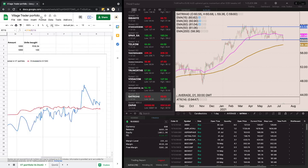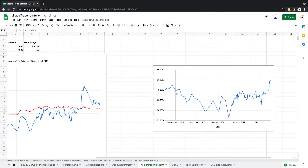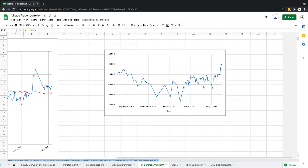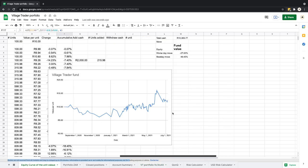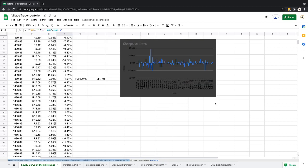Let me expand the graphical representation a little bit. Here's the graphical representation of my portfolio against the Top 40, and of course the graphical representation of that outperformance. I did underperform the Top 40 for some time. The outperformance is a recent thing. As you can see, the equity curve is starting to make higher lows. It's nice, looks like a nice stock trending higher, which I like quite a bit.